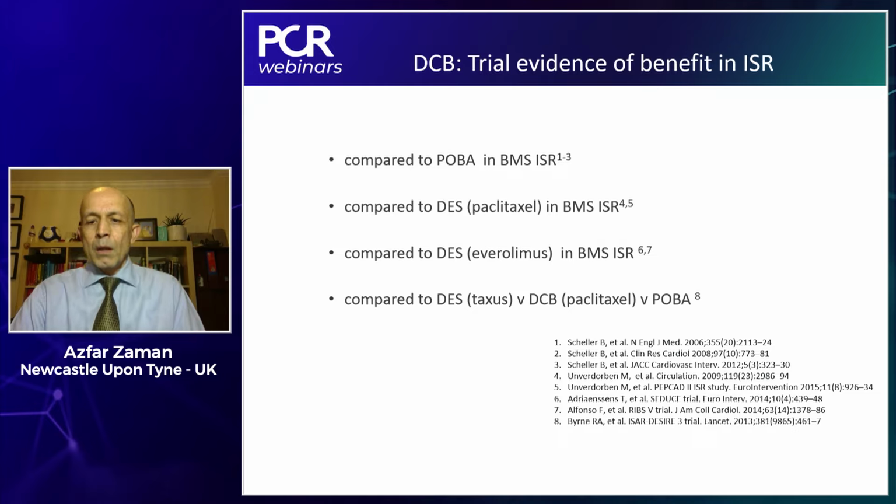There have been several studies now that have compared plain old balloon angioplasty in ISR with BMS stents. There have been the PEPCAD studies, the PACOCAF studies. There have been comparisons of drug-eluting stents, the paclitaxel types, in BMS ISR. There have been the SEDUCE studies and the RIBS-5 studies, which have looked at comparing Olimus stents in BMS ISR. And more latterly, there has been a meta-analysis of DES taxa stents versus a drug-coated balloon with paclitaxel versus plain old balloon angioplasty. And all of these studies show efficacy equivalent to that of drug-eluting stents in patients with ISR.